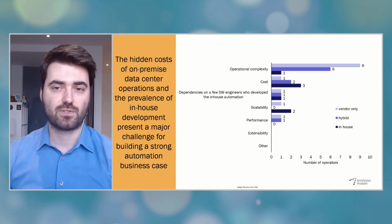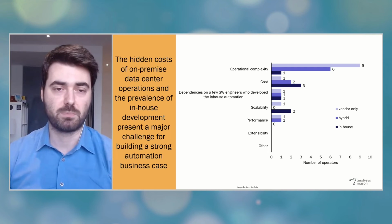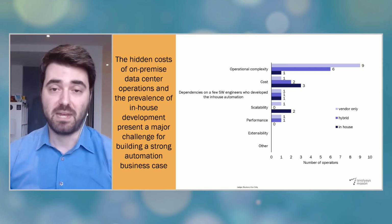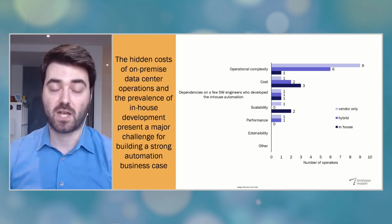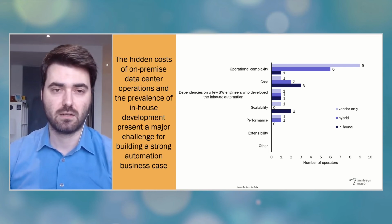And this may not come as a surprise, because in-house created automation requires developers and network engineers and operations people to spend a lot of time and effort in building, testing, and integrating these custom DIY automation tools. And the maintenance and the continuous development and the improvement of such tools can become highly expensive over their life cycle.